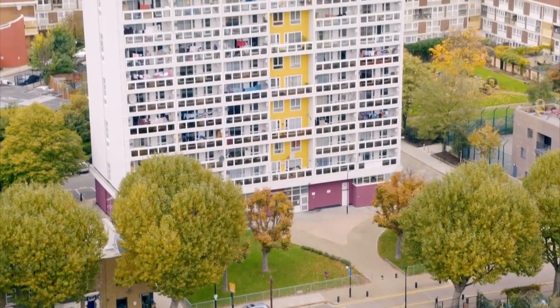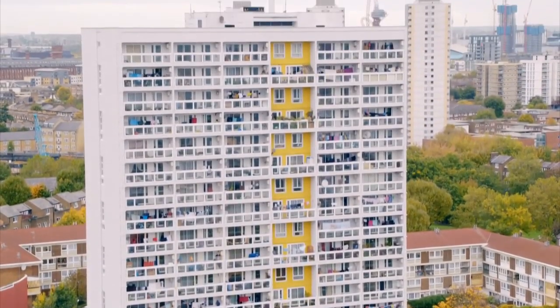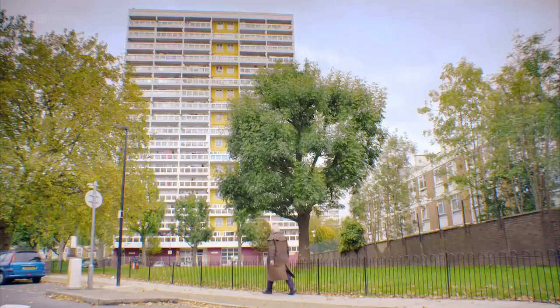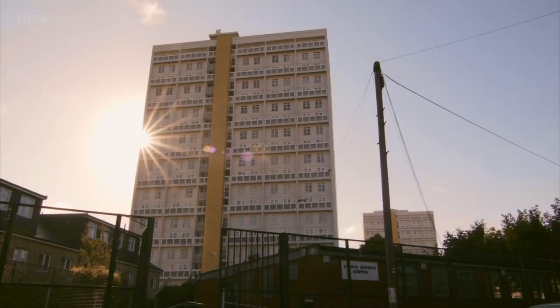This is the Lincoln Estate, Bromley-by-Bow, East London, a landmark council housing scheme. It was designed in the late 1950s, opened in the early 1960s, and at its heart are two 19-storey blocks of flats.